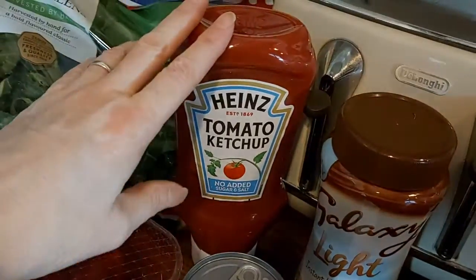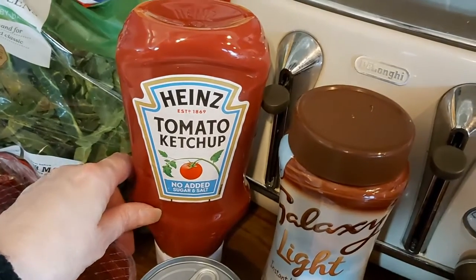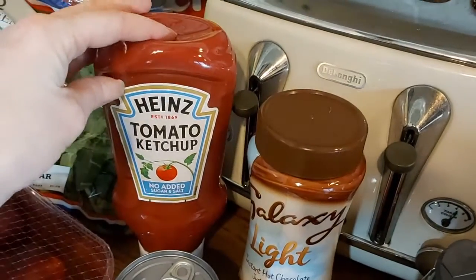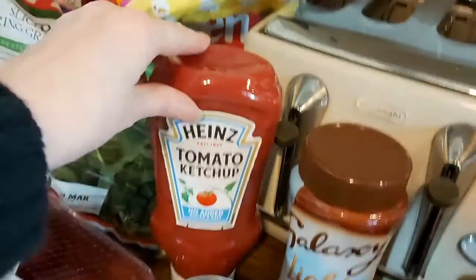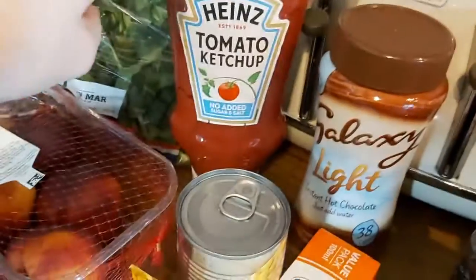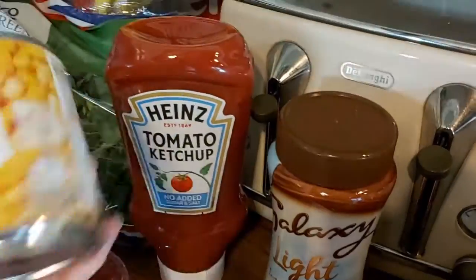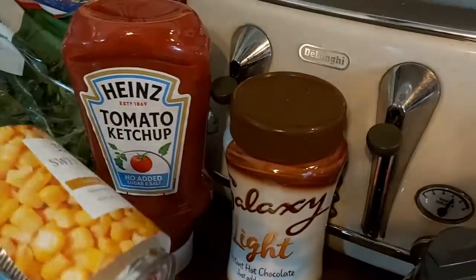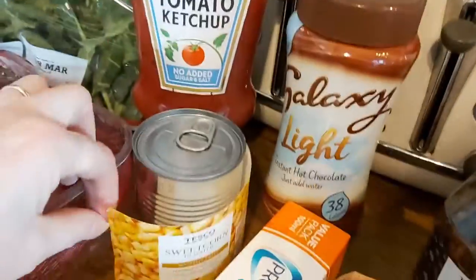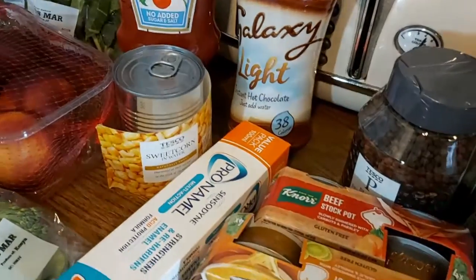So there you go. Then some tomato ketchup, because we were nearly out of this, so no added sugar and salt. And I bought this last time, and it was fine. I couldn't really tell the difference, so I've got that again because every little bit helps, I suppose. Then some sweet corn. I actually wanted the baby sweet corn, but they hadn't got any, but that'll go into the vegetarian chili.